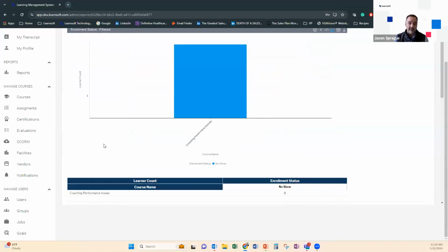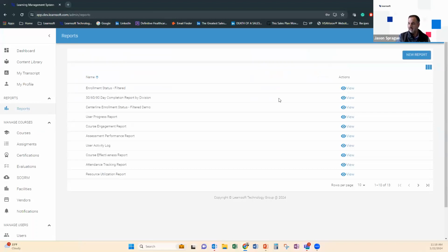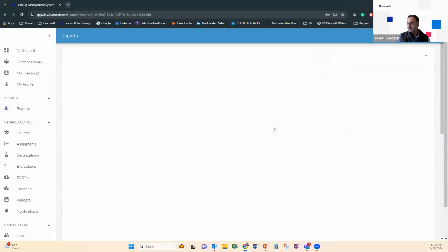So as a compliance officer, if I need to have access to the entire organization's training data, I'm able to see it and slice it in many different ways. Let's say you wanted to see something by department. Let me show you another report. So this 30, 60, 90 day by division. So I'm going to view that report.